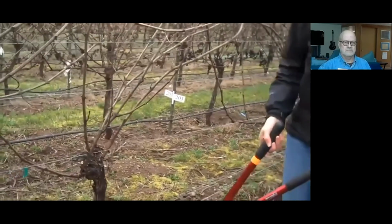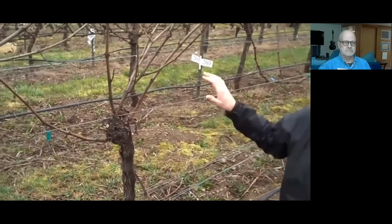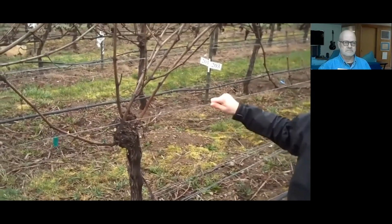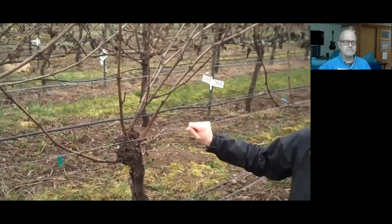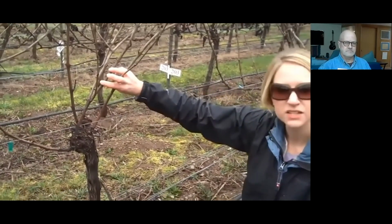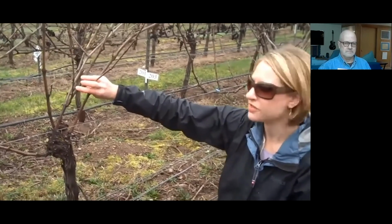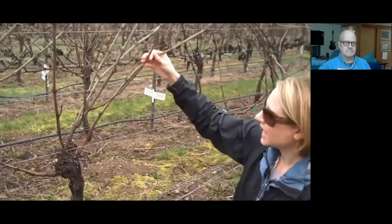So now we're down to where we need to make our decision on what we want to prune back. We know we have to lay out 2 canes, and we always prune back to 1-year-old wood. This is all 1-year-old wood here. The canes from last year that were laid out last spring are actually 2-year-old wood. We don't want that. So we're going to lay out 2 canes.